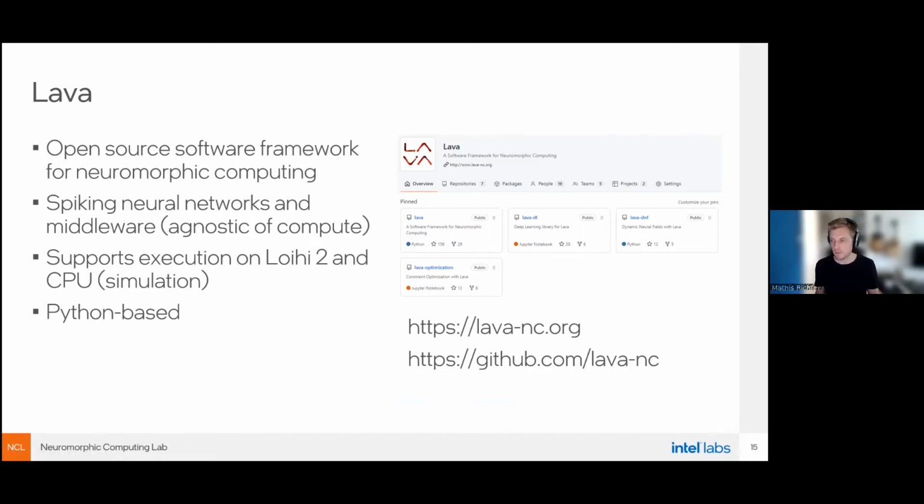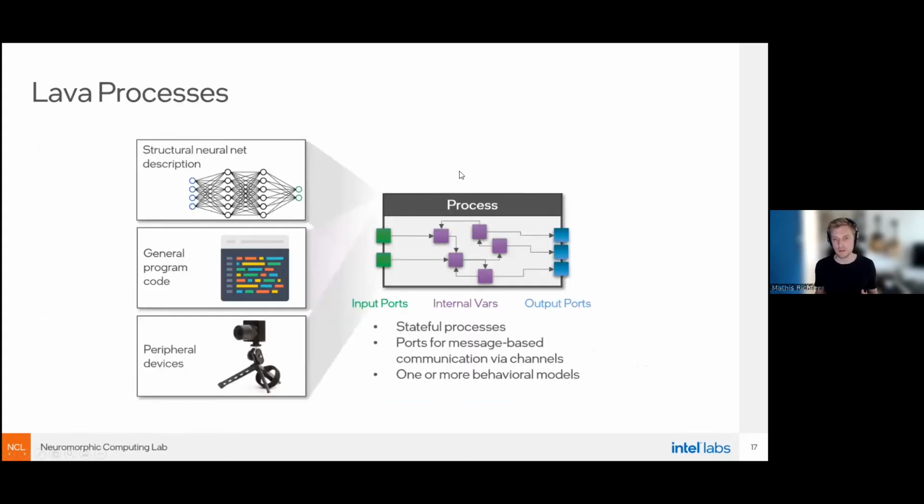So in Lava, very briefly, it's actually in spirit very similar to Cedar, just that it's Python-based and doesn't have a graphical user interface at the moment. But what you build or what you use as building blocks, they're called processes here, and they have inputs and outputs, just like a processing step in Cedar would have. They also have these internal variables that hold state of whatever process you're building. So for a leaky integrate-and-fire neuron, that could be the voltage and the current.